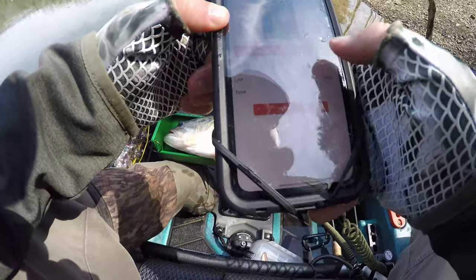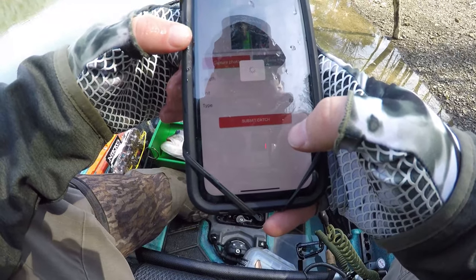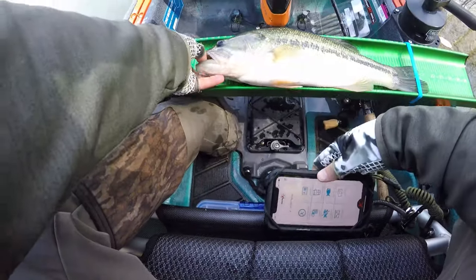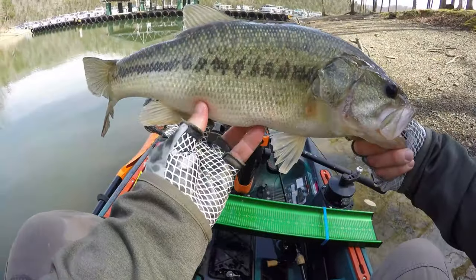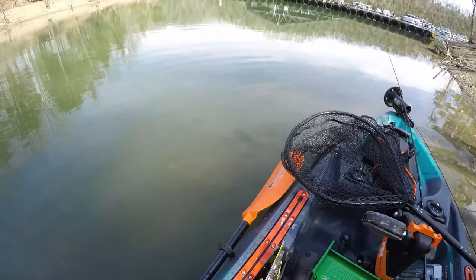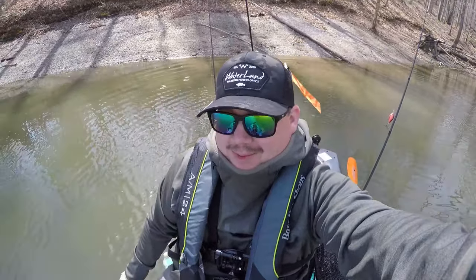All right, we got a 17 and a half incher. Submit catch, submit to leaderboard. Catch submitted. All right, let's get a release on this beauty. Beautiful, beautiful bass. Look at that. Goes so long. Holy smokes, guys, I love when a plan comes together.